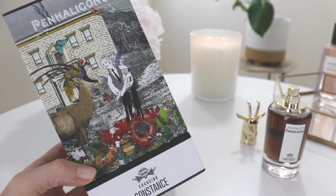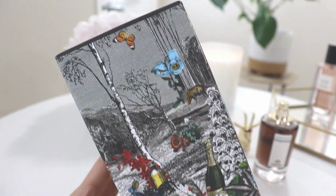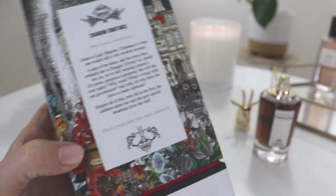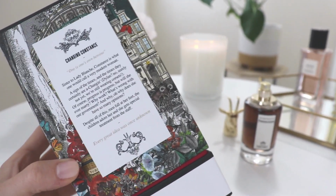So you guys, I found the box for you because I think that the packaging is half of the beauty. Look at the detail that has gone into the packaging. It's just incredible. And every Penhaligon's fragrance has a story, a little sort of anecdote that goes with it, and this one is super cute.